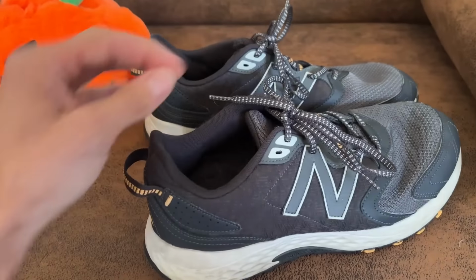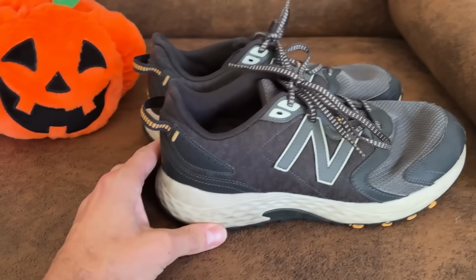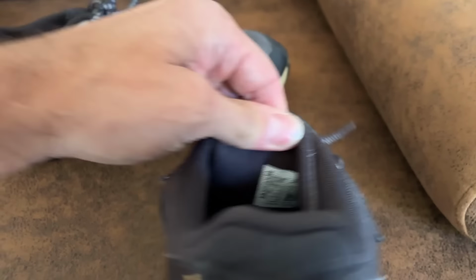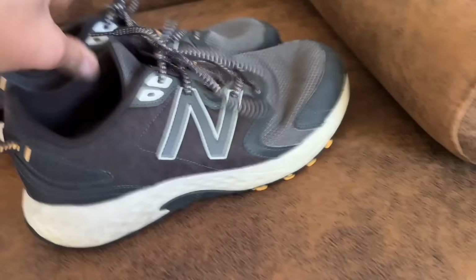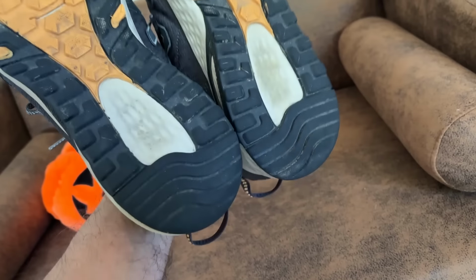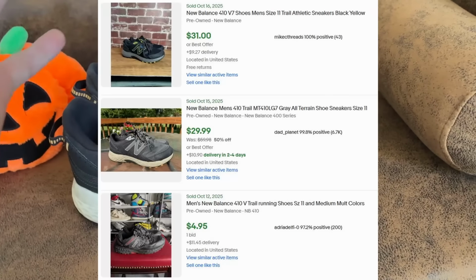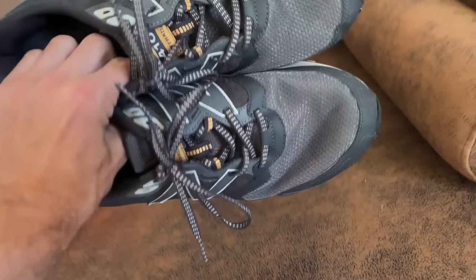Next item I sold was a pair of New Balance trail shoes. It's something that doesn't turn up that often. In fact, I paid $1 for these at a yard sale, if I remember correctly. They're a men's size 11. Here's the tag, and they are a 4E, so they're extra wide. But New Balance makes a really solid trail shoe, and I don't normally think of that when I think of New Balance. So these sold for $20, which is really in line with the older style 410s, which is what these are.